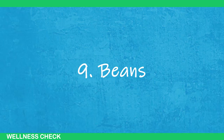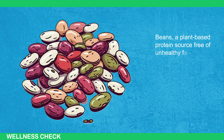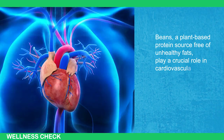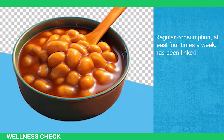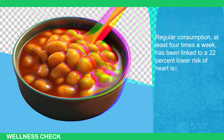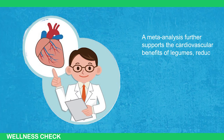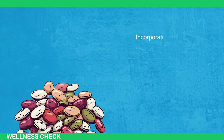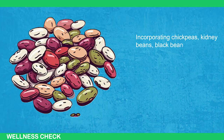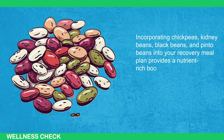Number 9. Beans. Beans, a plant-based protein source free of unhealthy fats, play a crucial role in cardiovascular health. Regular consumption, at least 4 times a week, has been linked to a 22% lower risk of heart issues. A meta-analysis further supports the cardiovascular benefits of legumes, reducing the risk of diseases such as hypertension and coronary heart disease. Incorporating chickpeas, kidney beans, black beans, and pinto beans in your recovery meal plan provides a nutrient-rich boost.